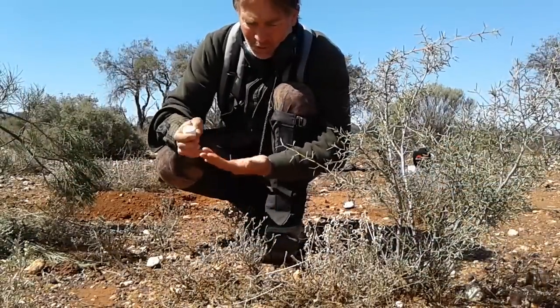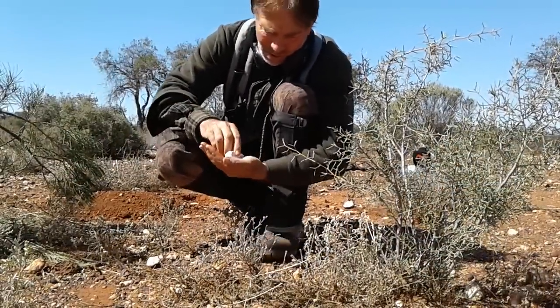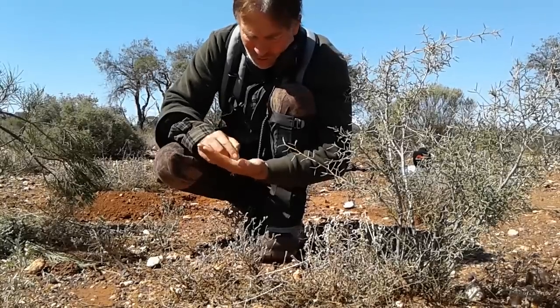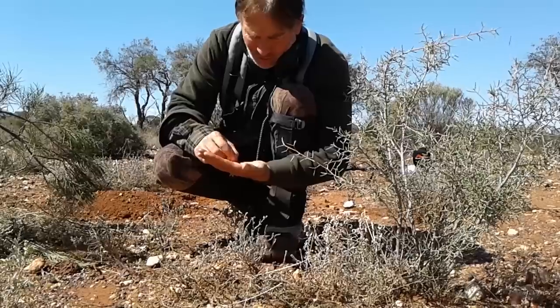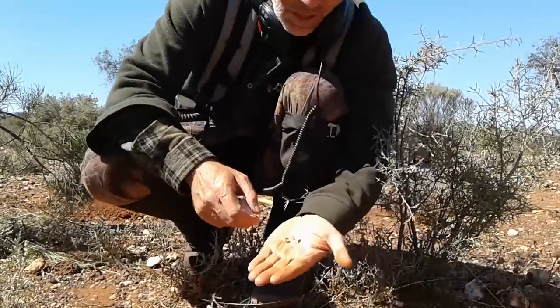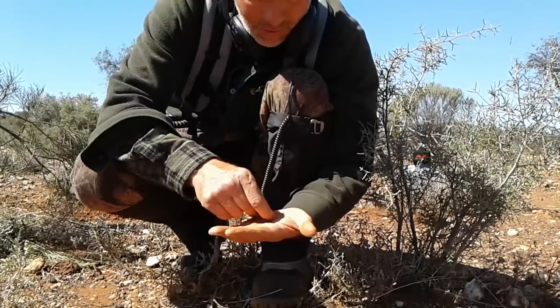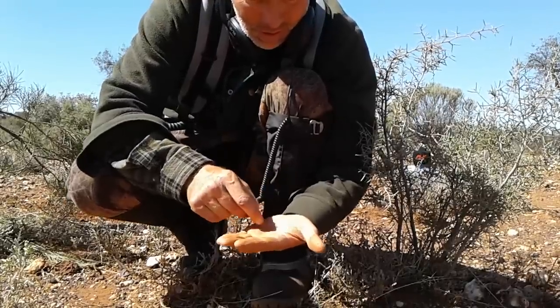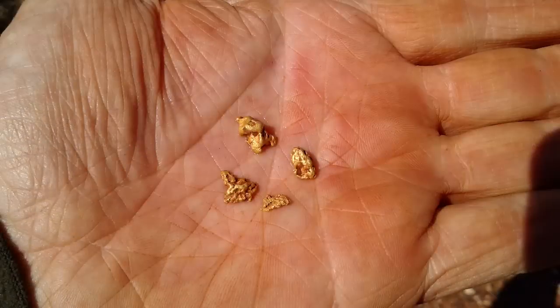So here's a little tally up. What I've got for the morning is that piece there. And yeah, so 4 bits for the morning, which is pretty good really. Oh, reasonable size. Is that there? No, not bad. That's a nice chunk, that first one there. There you go. Nice in the sun.